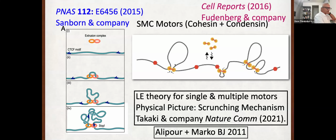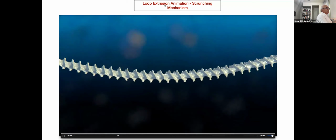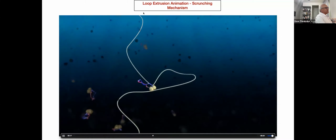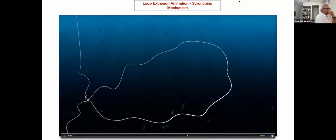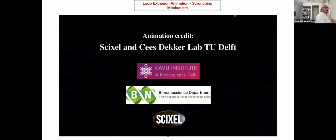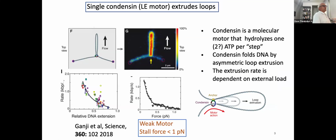About 4 or 5 years ago, Marko worked out the theory a little more to produce some observables, and I'll mention that later. We actually have a different view, called the scrunching mechanism, best illustrated by this animation, which you shouldn't really believe because it's a cartoon. A single condensin, for example, lands on DNA, and a loop comes out on one side while the motor itself is relatively stationary. The motor doesn't move; it simply extrudes the loop, like a thread coming out of a needle. That's called the scrunching mechanism, and I'll describe it a little more.